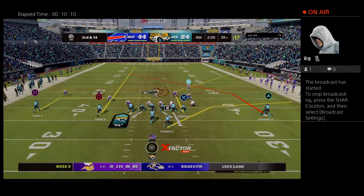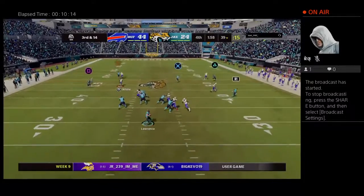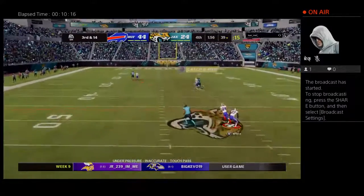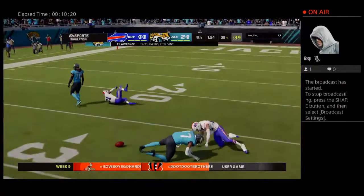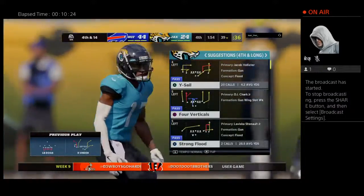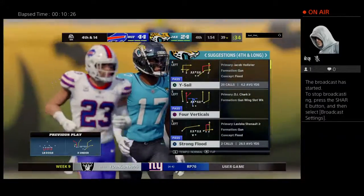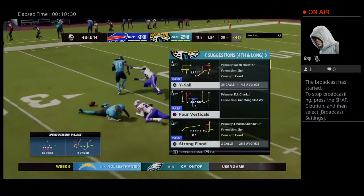Looking to throw, Lawrence. He's going to let it fly. And that will be incomplete. Well, we've talked about it, CD, but it bears repeating. They are struggling to throw the football. All the interceptions and more incompletions. It just doesn't look like things are in sync out there.